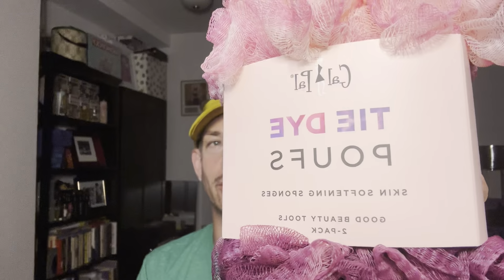Skin softening sponges. It says the next generation of bath sponges are softer, more luxurious. Soft gauzy mesh offers moderate exfoliation for touchably soft skin. There's no exfoliation here. It's like there's zero exfoliation. I don't know why they even said that. Maybe because it's something you're putting against your skin. It was $4.99 for two, which is cheaper than buying one at Bath & Body Works. So I figured, you know what? I'll try them. I like the colors, nice and bright and poppy. And the name of the company is Gal Pal.